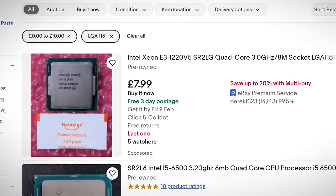Quad core, that's actually good. 3 gigahertz. Oh, it's got a video with it. What on earth is refurbished on eBay? Oh, okay, no, I don't care. Unfortunately though, this CPU was over our budget, so we had to move on.